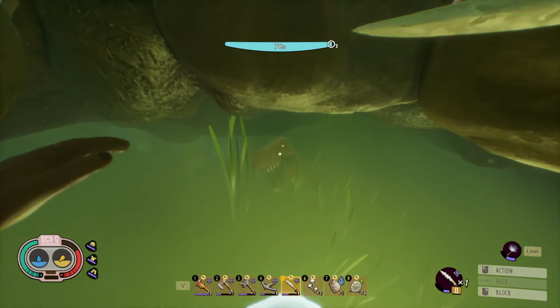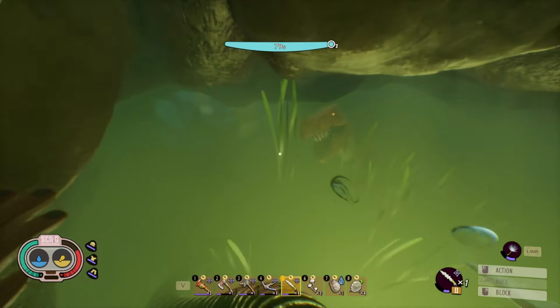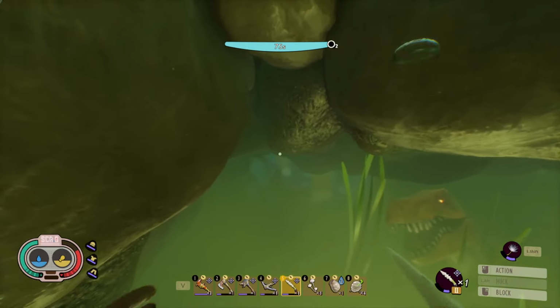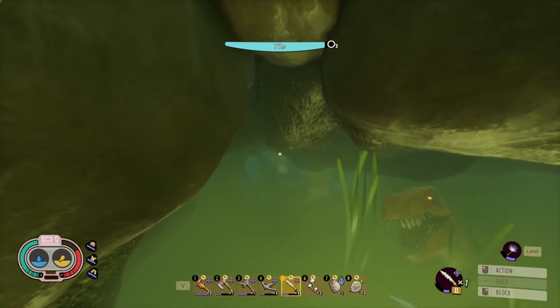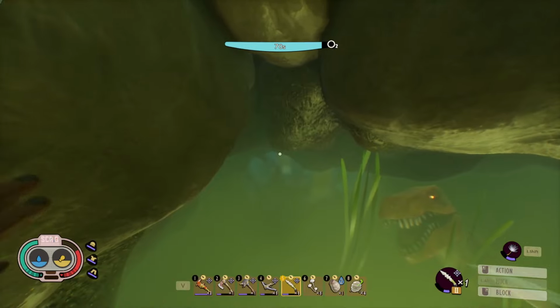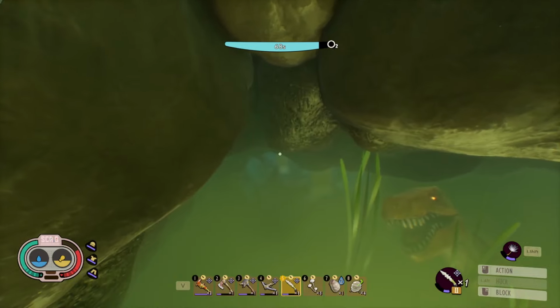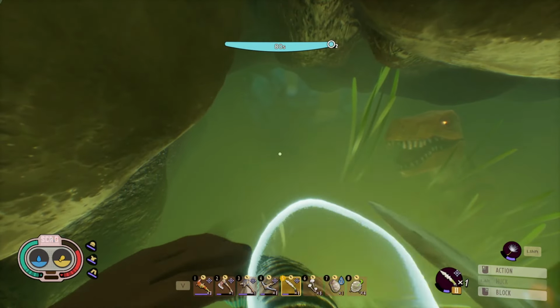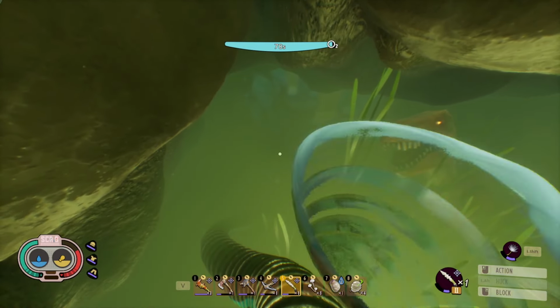So this here is the pond depths. You'll see this T-Rex right here, and down there you'll see these columns. This underwater tunnel is where you can find bone pieces as well. So you can get the shovel out and find bone shards in here in order to craft some upgraded equipment and craft the bubble helmet.